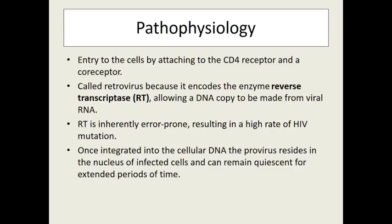So the virus has to enter the cells. Entry is using the CD4 receptor and the coreceptor. Reverse transcriptase is the one that makes the DNA from the viral RNA. It's an error-prone enzyme. It produces a high rate of HIV mutation. That's why antibodies don't protect.